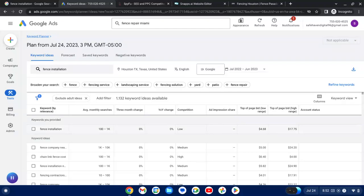What that will mean for you if you were to run ads is if you were to run an ad for fence installation, you will be paying for a fence installation job for essentially $46.80 per lead. Because, like I said, a decent conversion rate for paid ads is about 10%. You just times this number by 10, and like I said, you'll be paying for a fence installation job for $46.80.